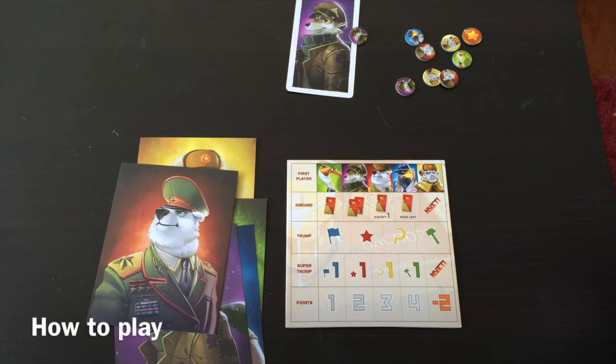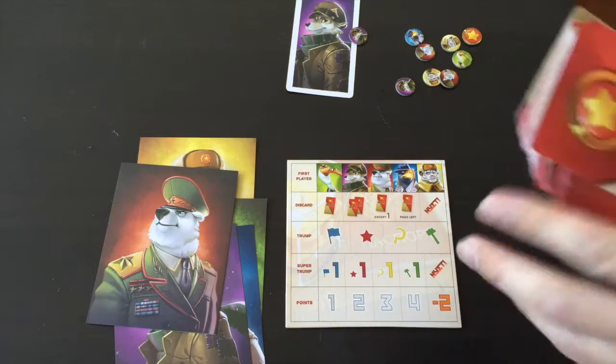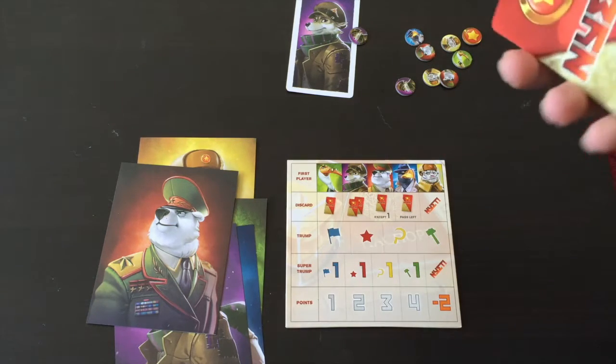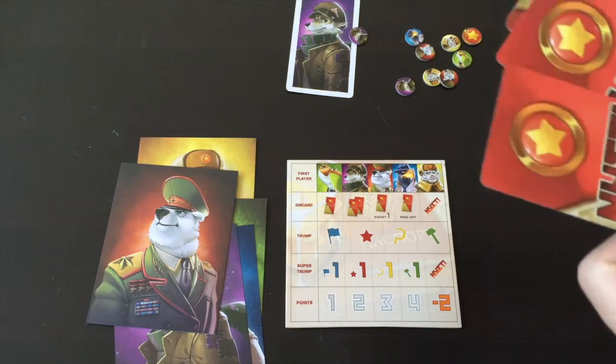So how do you play the game of Nyet? First, depending on the number of players, you'll be dealing out the cards. For 4 players, you'll be using all 60 of the cards, so you'll be dealing out all the cards to each of the players.